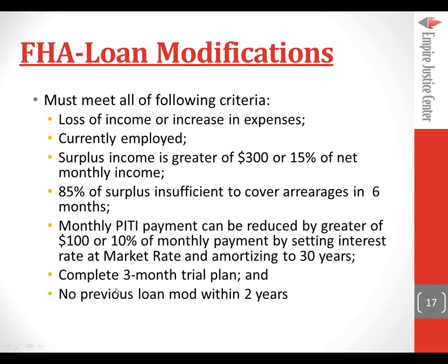Next bullet point, again, just like in the HAMP world, you'd have to complete a 3-month trial plan. The FHA wants to make sure these homeowners are serious about it. They're actually going to make their payments. They're going to make them on time. If you do that, then it gets converted to a permanent modification. The last bullet point also I think is very important. You cannot have had a previous loan modification within 2 years. I know, having talked to some of the local housing counseling agencies here in Rochester, that this is a sticking point for a lot of people.